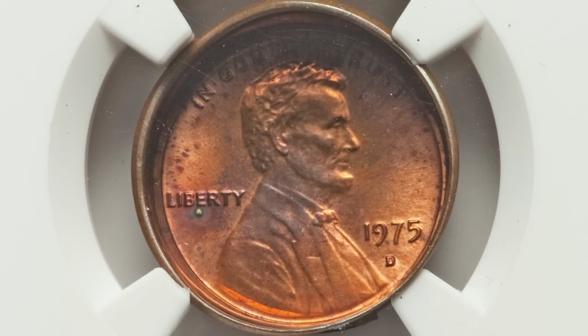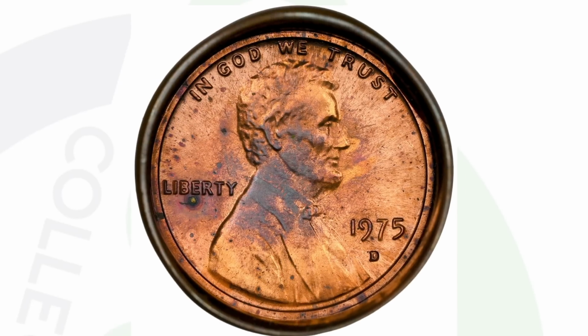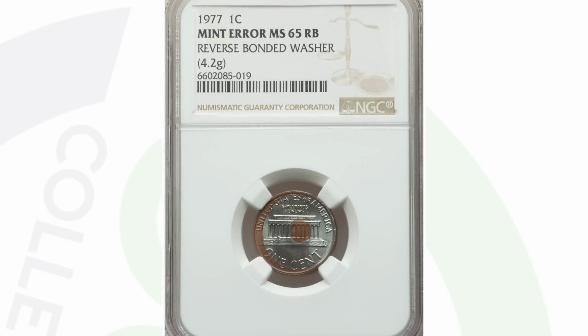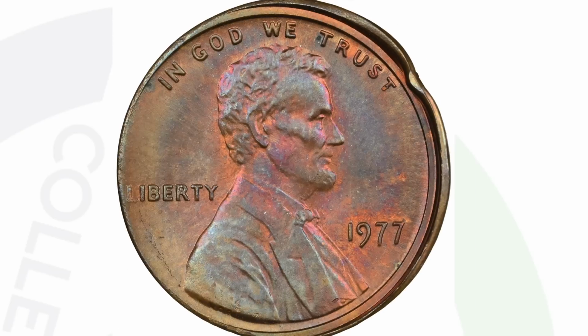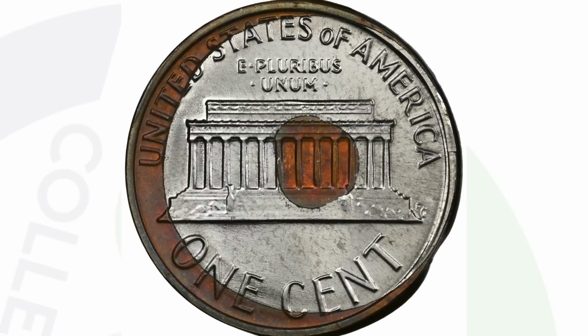Now let's move on to a 1975 Lincoln cent that has a deep die cap here. Pretty obvious, again, mint error. You will not see the reverse design as a result of the mint error itself. The coin is graded by NGC, and this penny ended up selling for $600. Now let's move on to a pretty cool mint error. This is a 1977 Lincoln cent. You'll see here on the reverse that it looks very different.